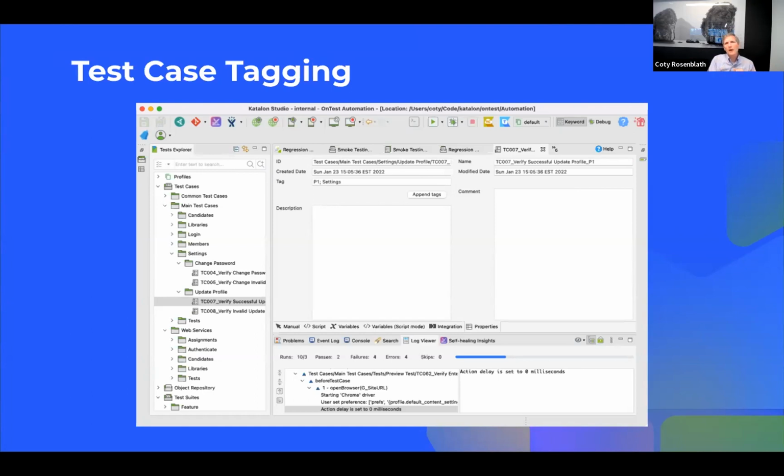So, for example, maybe you've grouped your tests by functional domain, but you want to be able to access all the high priority tests across all those functions. Or maybe you've grouped them across functional domain, but you want to be able to grab all the tests that exercise a particular technical component. Maybe it's some part of your user interface framework that's changed, or maybe it's a backend element that's changed and it's affected all of your functionality.